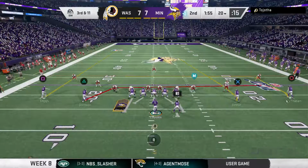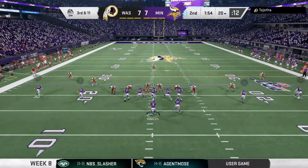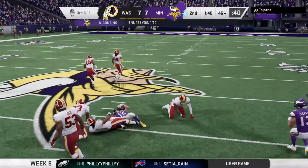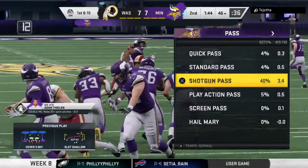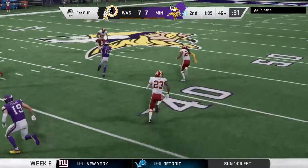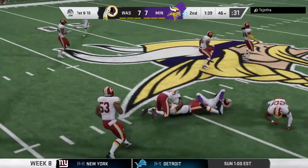The Vikings on 3rd down. They've only converted once in 4 tries. This is 3rd and 11. Working out of the gun, Cousins. He'll find his receiver, that's Chad Beebe. And they work this well upfield across the 45. It's a gain of 26 as they pick up the first down in the process. First down. 1st and 10 at the 46-yard line.